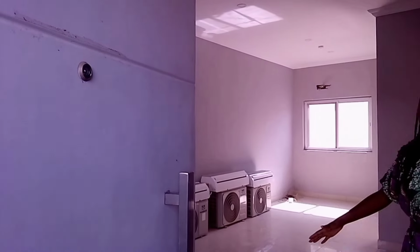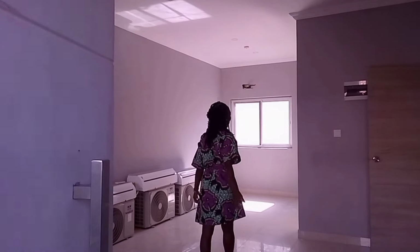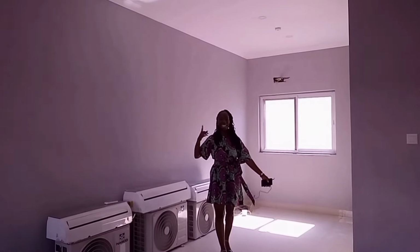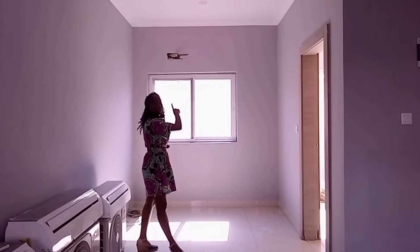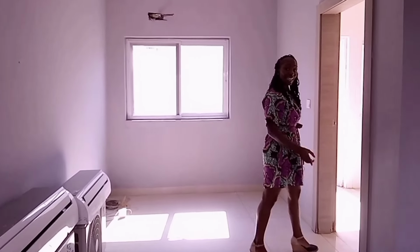So it enters straight into the main hall, as you can see. So we'll come through, nice spacious living area, you can hear my echo, and a dining area. So the air conditioning does not come with the house, but you will have the attachments to put your own one in. The dining space then leads on to the kitchen.